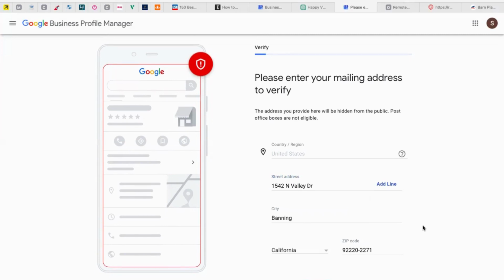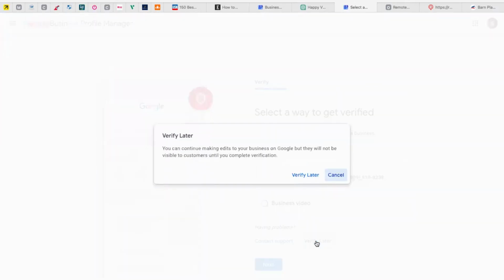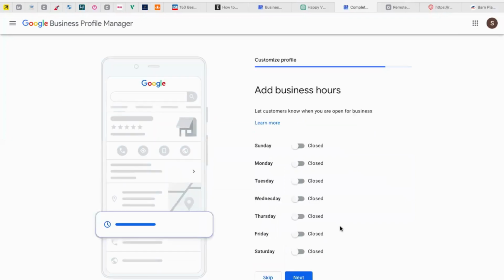And it should fill in for you like mine just did. I'm going to click next. Okay. Get a code via text or call. Let's see more options. Verify. I'm going to verify later because I don't have my brother's phone with me. So just a heads up on that, guys. My brother is actually working right now, so I don't want to have them call him at the moment.